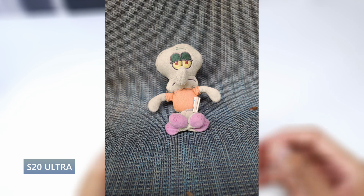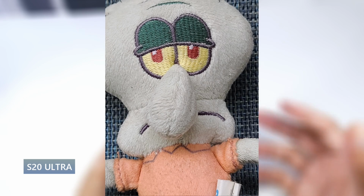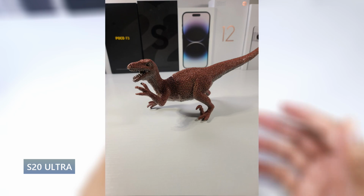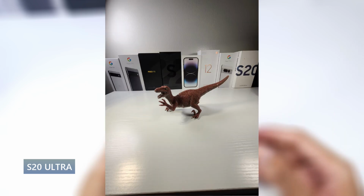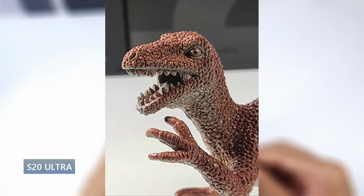Image quality is very good on here, as you guys can see from the stills. Tons of detail, pretty good zoom quality with this phone as well, especially for the price, getting 8K and 4K 60 on the front. It's just overall, I think, a pretty good camera for the price that you're paying. I think it beats a lot of mid-range phones even still today.